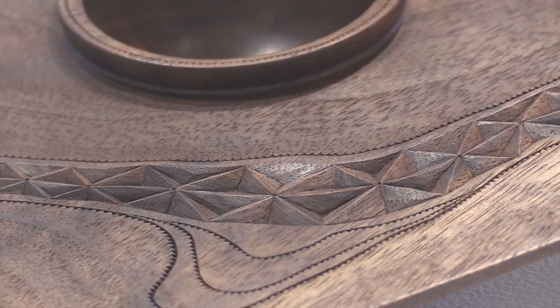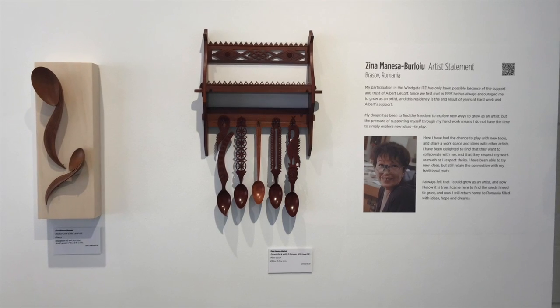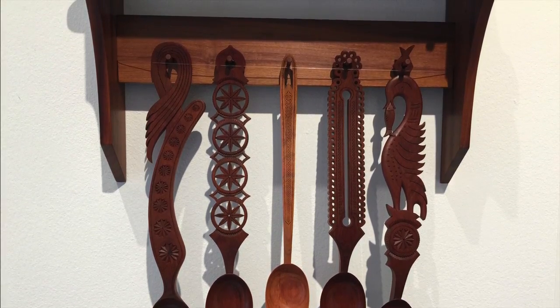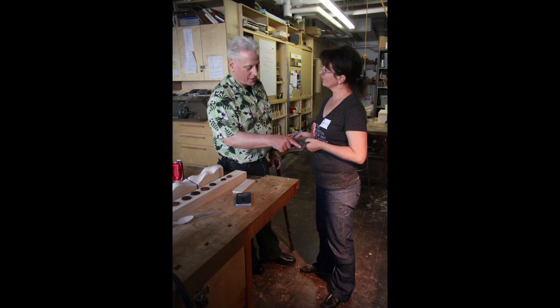Hi, I am Zina Manesa-Burloiu. I don't know what I am, a wood carver, a chip carver, but I am a traditional woodworker, I think. Zina is from Romania and is as good a wood carver as you will ever see. I learned to carve from my uncle 25 years ago. And then in 1997 I was invited to the World Turning Conference by Albert LeCoff.